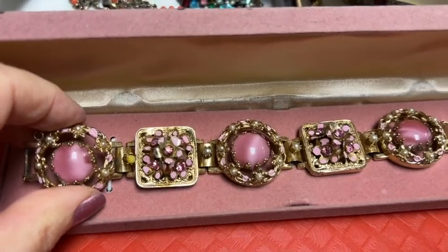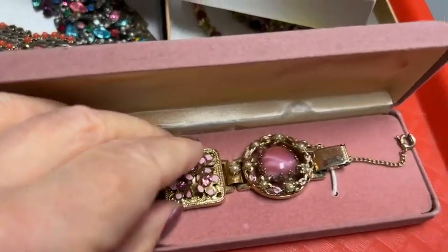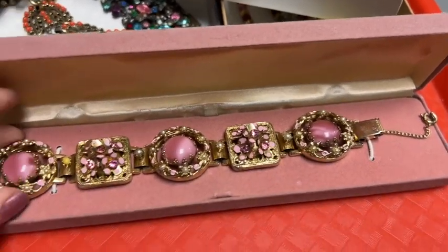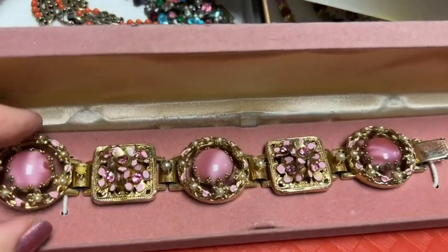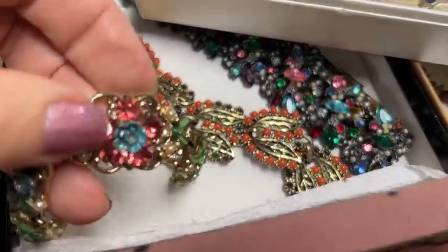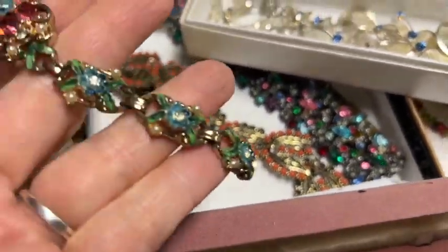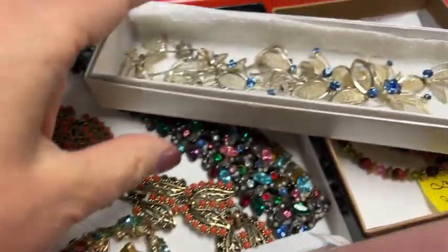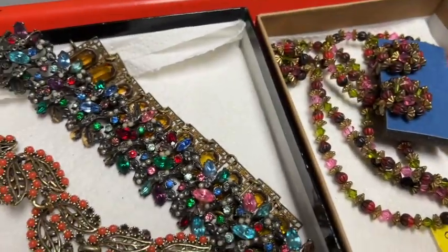I love that. That's a great bracelet, but I think I'm going to find a really, really good one in a second. But I couldn't justify paying the money for the whole lot just to get one item. What bracelet did I love? Maybe it was that one. Nope, it's not that one. I mean, yeah, I like that one too. Hmm. I could be wrong. I thought there was something really amazing here.